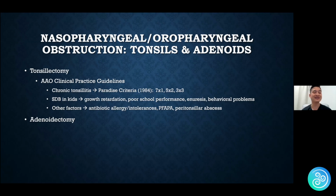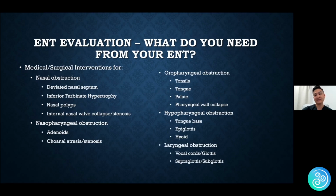Adenoidectomy, there's a lot more controversy over it, I think. I won't go too much into it specifically right now, but essentially, for me, from an ENT standpoint, if it's obstructive, that's a reason. If it's pediatric and there are a lot of sinus issues, actually the primary treatment for chronic sinusitis is adenoidectomy in pediatrics, rather than manipulating the sinuses. So generally, right, ENT evaluation. What do you need from your ENT?